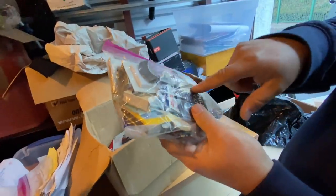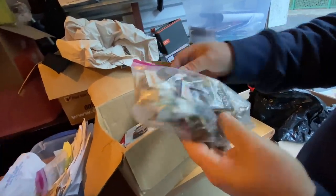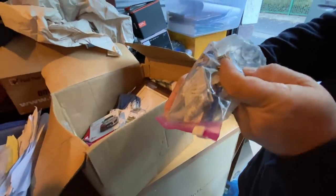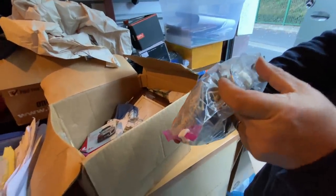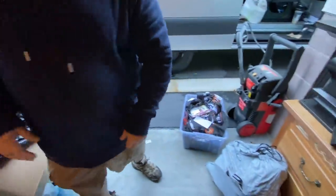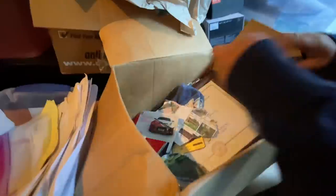There's a bag of matchbooks and metal pins. Ooh. See that? Nice. Maybe from bicycling, like motorcycle. Oh, look at those pins. Alright, put that up, auction it. Redwood Run 2006. It's all biking things. Yeah, that's cool. That's super cool. Alright. Auction.